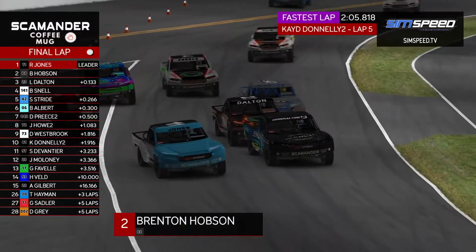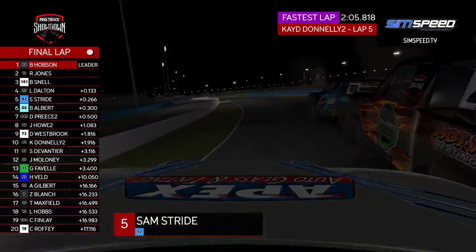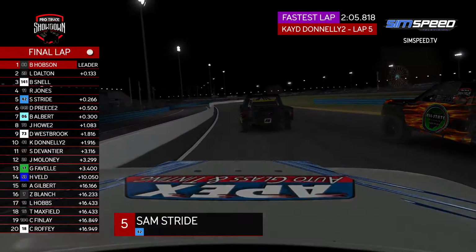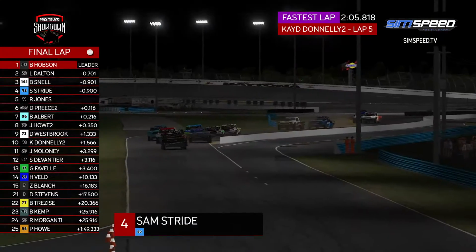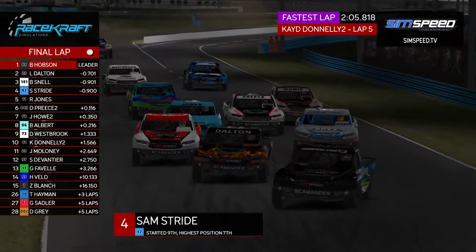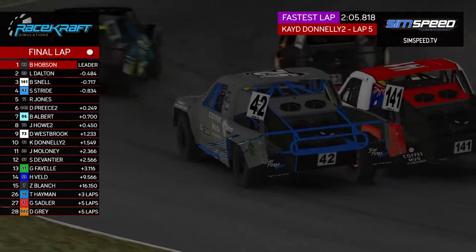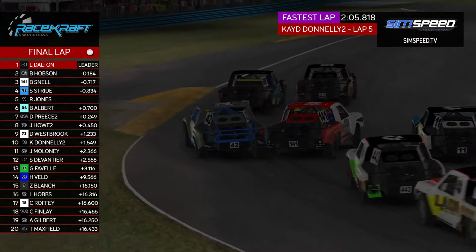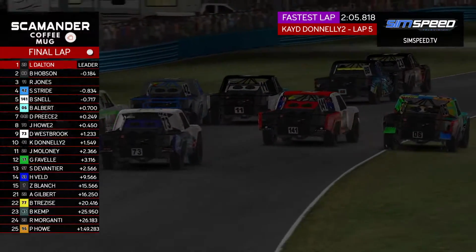Lockie Dalton now has Sam Stride behind him. Ben Snell tries his best to get through the turn, but taps Ryan Jones wide, and they are back into 4th and 5th. Sam Stride has managed to put himself in contention for a podium here out of nowhere. Ben Snell tries up the inside of Lockie Dalton, just can't get it done, pushes himself wide, and Ryan Jones, opportunistic as always, gets up the inside, and oh, Ben Snell's having to recover.